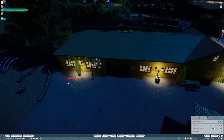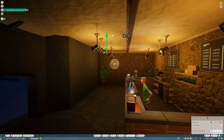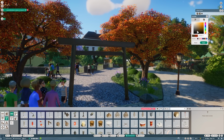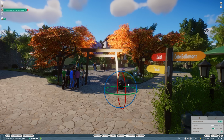Next up, we're going to add loads more lighting into Cafe Belmont using the sunken lights that we put in here originally. A few more lights on the inside of the restaurant. We're going to put candles down on the tables, probably those fake candles I would imagine IRL. Don't really want any naked flames in the zoo, apart from one, which we're going to add at the end of the video. And then we'll move on to the Japanese garden we created last week.